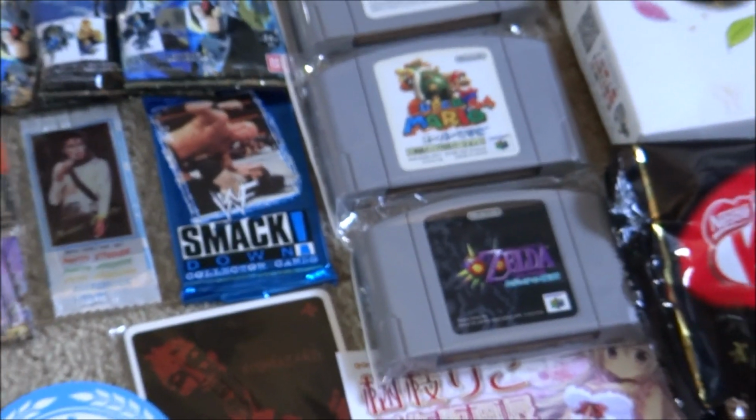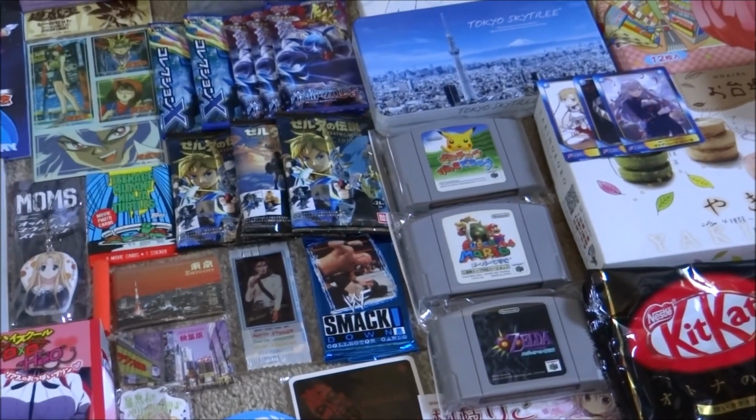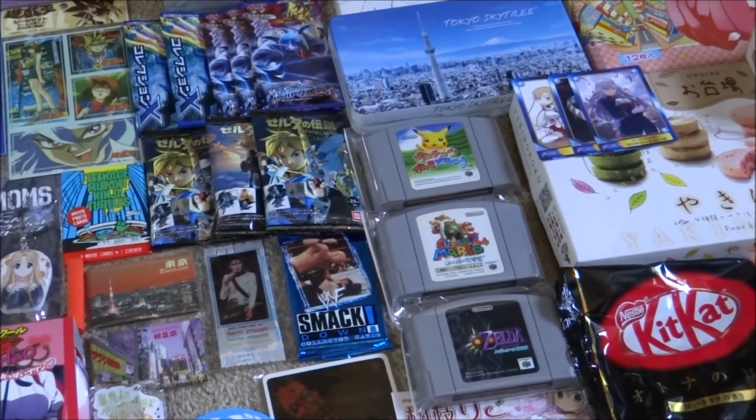That was the most expensive of the 3, but again, they weren't really too much money because they were loose. And if you look around out there, you can find some good prices.